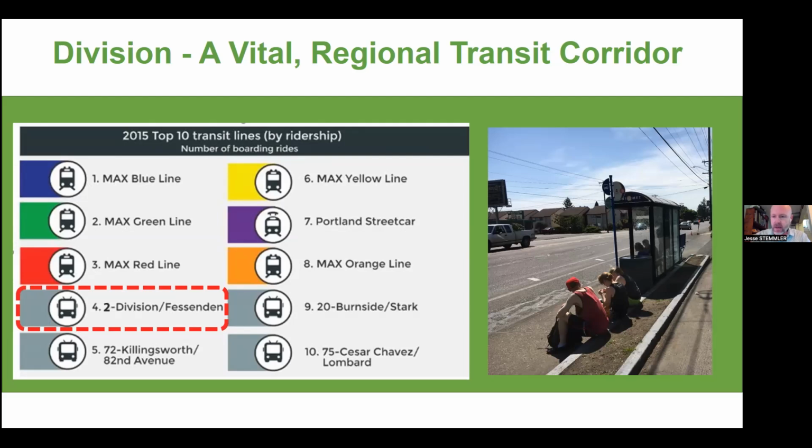If you know anything about Line 2, our bus line on Division, it is a workhorse. It has ridership right below our MAX lines. And it is really a vital corridor that connects those communities of East Portland and Gresham to downtown Portland. It is a corridor that is culturally rich and the most diverse in the state. And having those connections from East Portland to Portland is really critical. And we've heard that and understood that for a very long time.